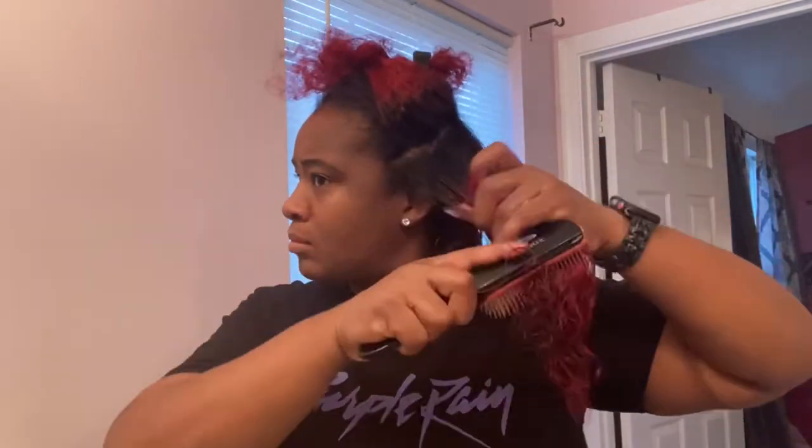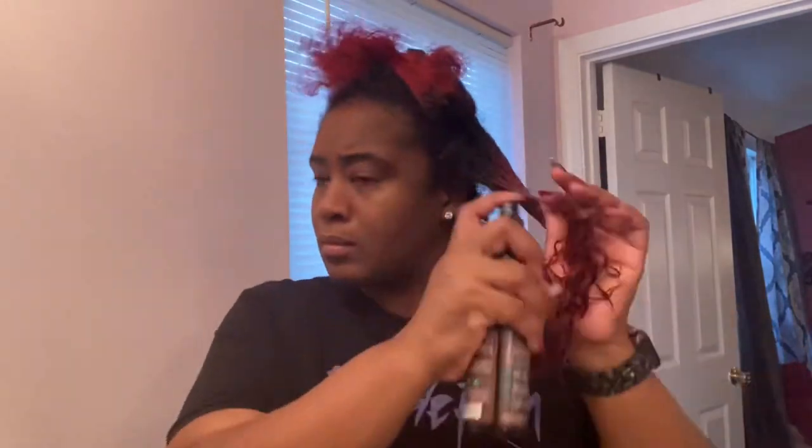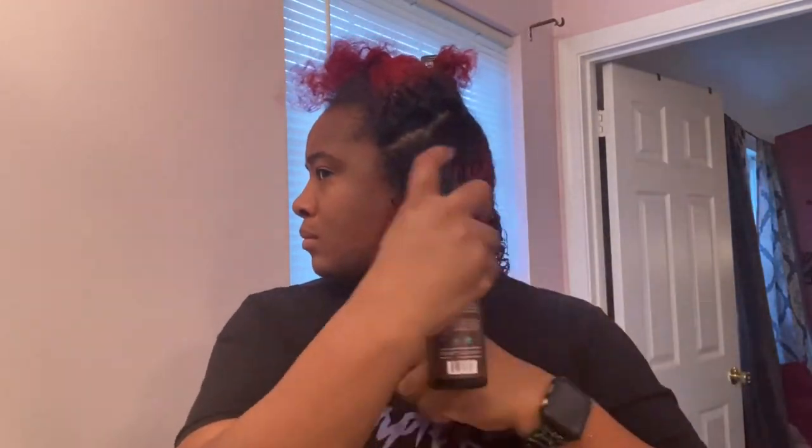I'm looking at my hand like this because, as you can see, there were a little white clumpy drops. This usually means that the products don't work well together, but we'll see how this all turns out.